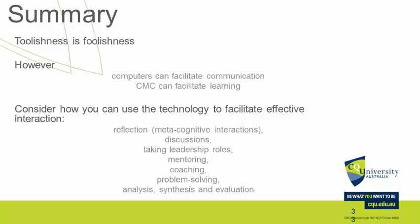How you do that is through reflection. Reflection basically is metacognition. Through discussions, through having learners take leadership roles, through mentoring, coaching, problem solving, analysis, synthesis and evaluation. Those last 2 lines, of course, being Bloom's upper level taxonomical functions.